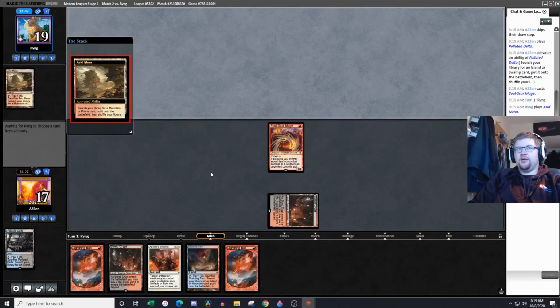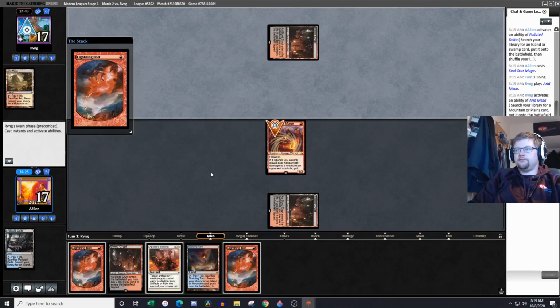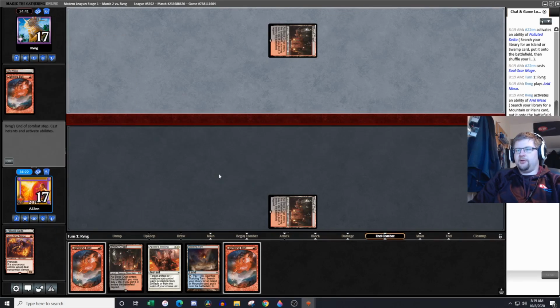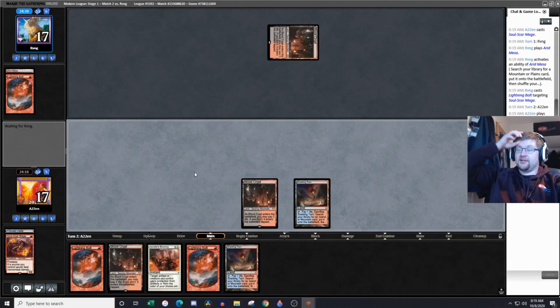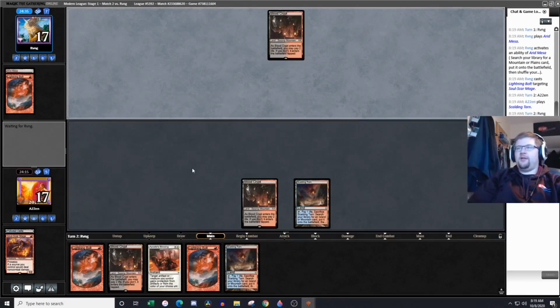Playing against an Arid Mesa, huh? Real shame I can't cast this. Looks like we're playing a mirror, though, honestly. And now we flood out and die. Perfect. You'll love to see it. Yep. You do, in fact, love to see it.